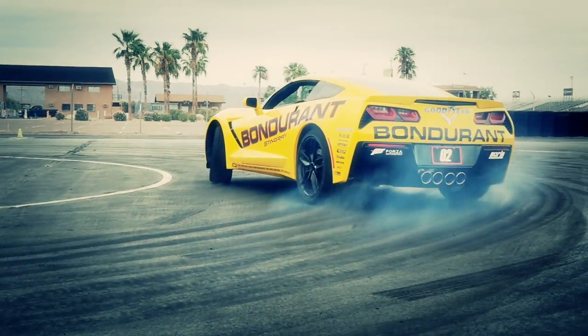Again, everybody has their own preference, and this BORLA ATAK exhaust is aggressive. Loud, mean sounding. Great for this type of environment. This is truly what I like to have because it brings me together with that vehicle. And as a performance driver, we're always looking for that connection.